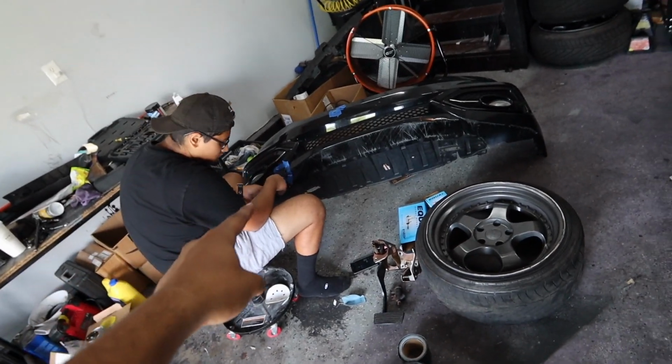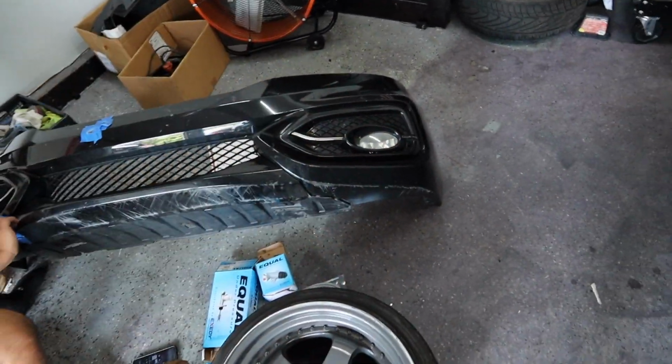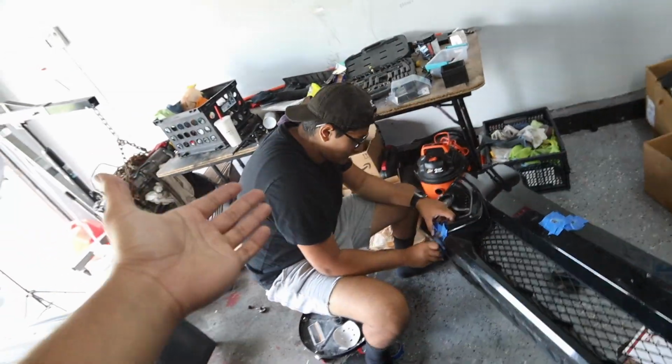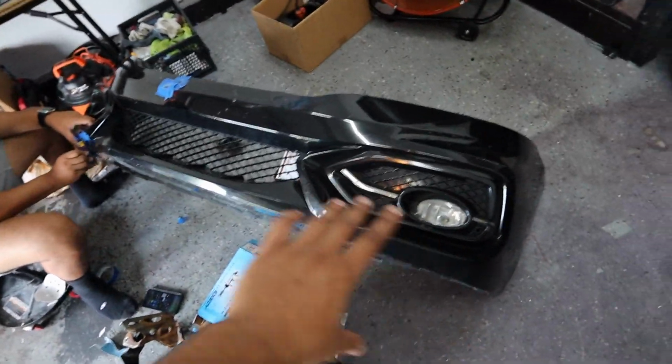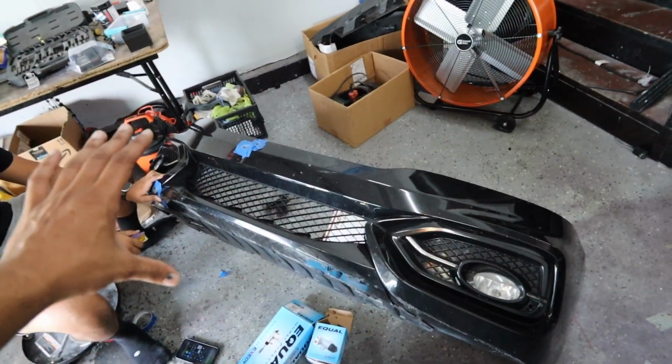You guys are gonna see my little brother sanding down his bumper. We're finally changing the color on his Civic. So his front bumper is just messed up. I don't know how you messed it up this bad, dude. I don't know where you're driving that this bumper is this destroyed, but he's sanding this down, so when we give it the new color, it's not gonna be all weird. It's gonna be kind of nice.